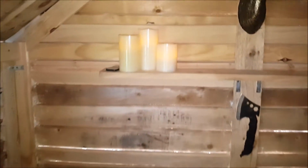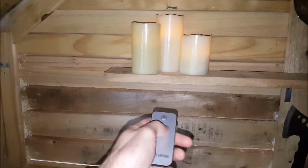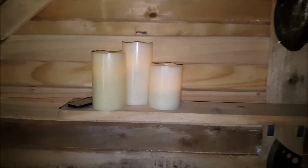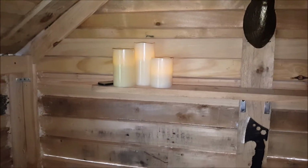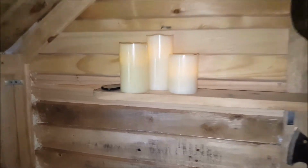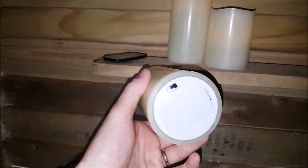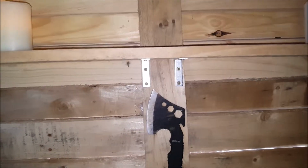So if we move on here, we've got a little chair. We have, as I showed you earlier, some battery powered candles which look pretty nice. We hit the off button and they go off, the on button they go on, which is pretty cool. It just gives that vibe as if they're freshly lit candles, or maybe have been lit several times, but there they are, just little battery powered ones. Pretty nice. I've got a little shelf here which I made as well with just 2 brackets.